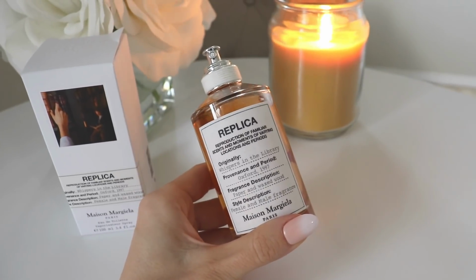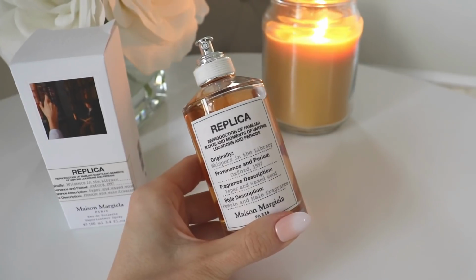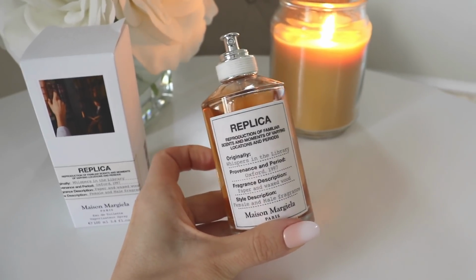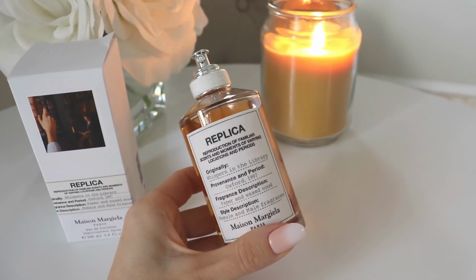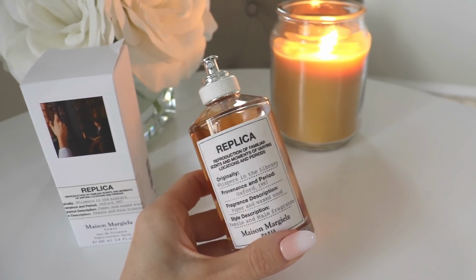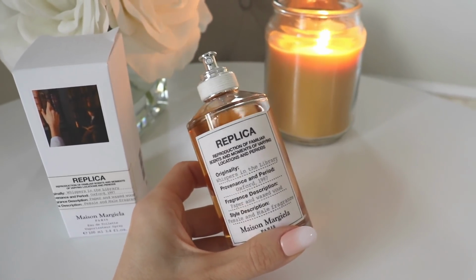The wood notes in here, you guys, I don't even know what the exact wood notes are, but it's one of the best woody vanillas I think I've ever smelled. So I highly, highly recommend this if you like vanilla and if you like cedar and oak and just white woods, amber woods, those kind of things. You would really, really like this, and it's beautiful.